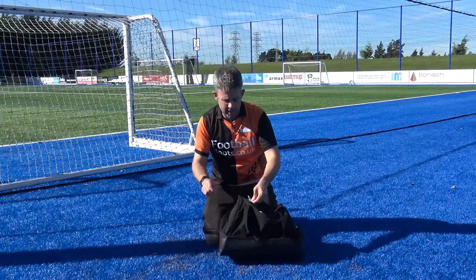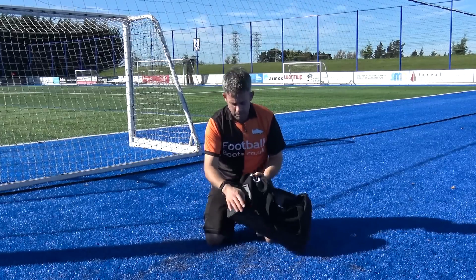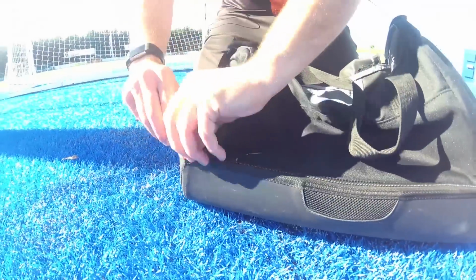I've got this main compartment here which I'm going to put all of my gear into, and then underneath here there's a hard shell, and it's waterproof on the bottom. You can put your boots in here, and if they're muddy, they stay separate from all your stuff that goes in here. But let's talk about what we put in here.